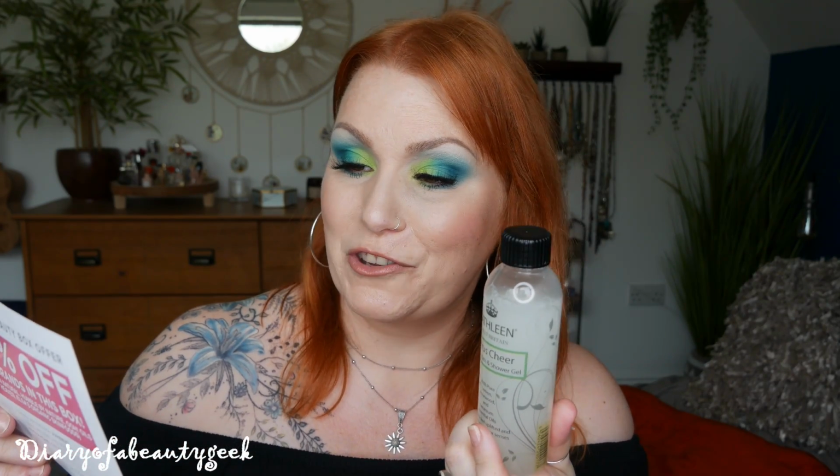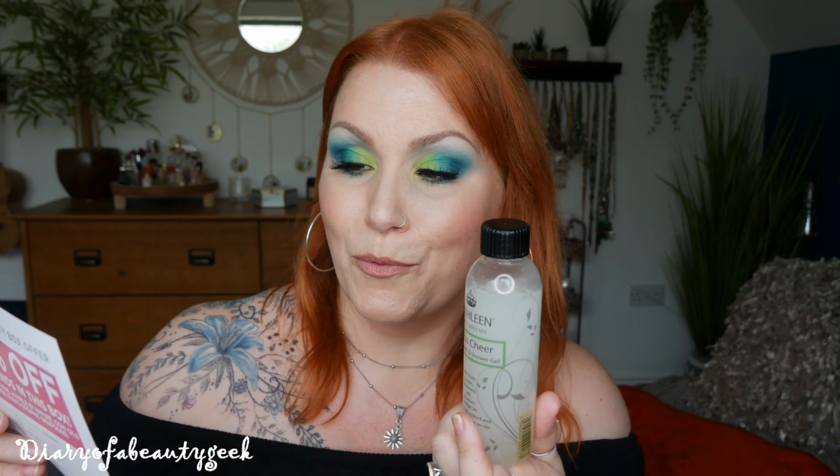So it says kickstart the day with a zesty bubble bath and shower gel with a zest of lemon spiked with a warm rosewood scent. It cleanses, hydrates and balances the skin without drying it out. Suitable for all skin types. So that's the last of the items. So I'm just going to gather them all up.